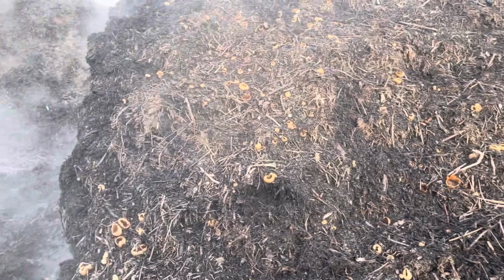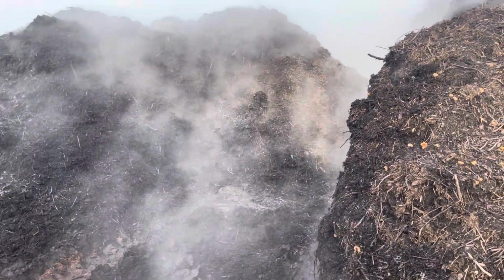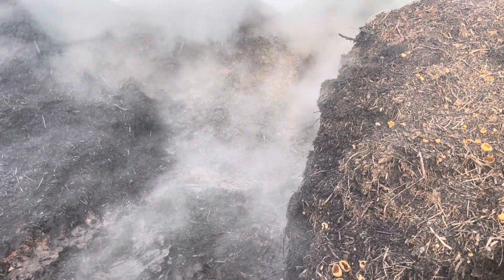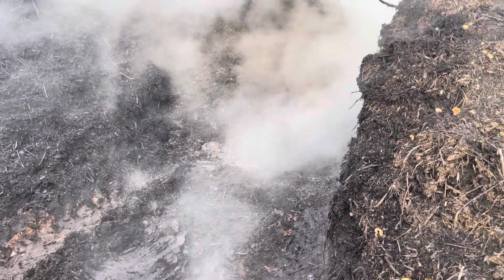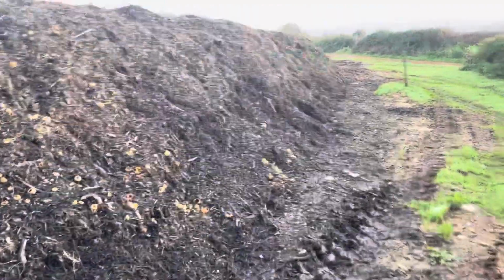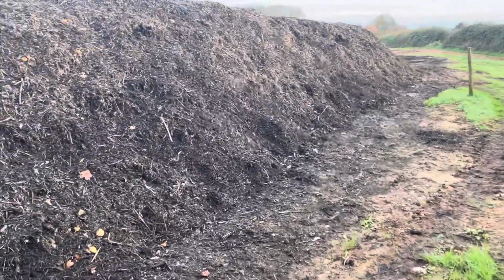So all those green bins in Exeter ultimately end up on a farm somewhere, being composted, and farmers are doing a great job of actually recycling this material into something that's useful and valuable to the farm.